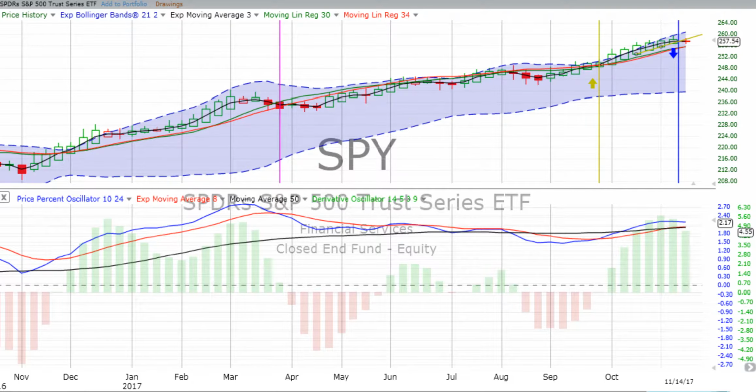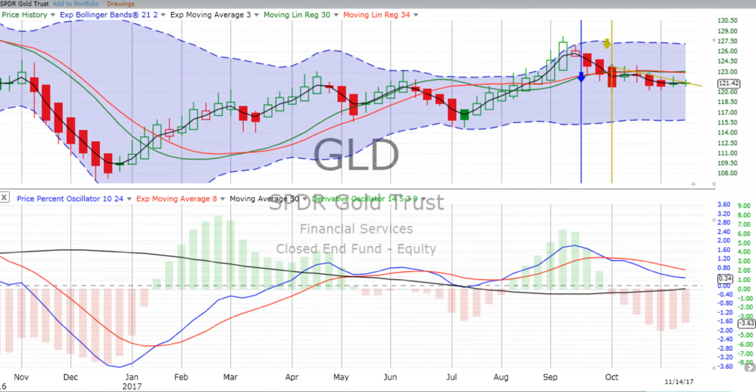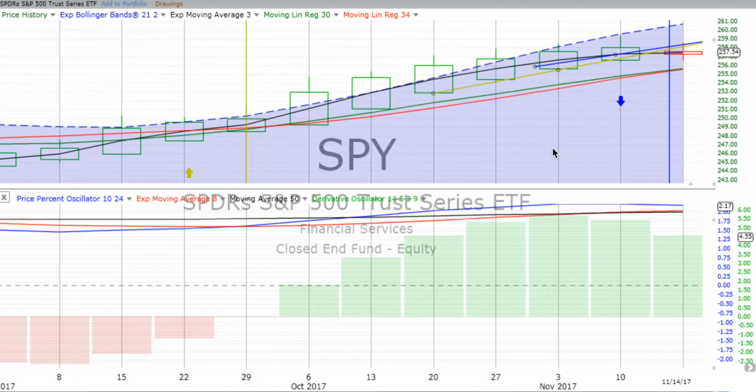We see stocks decidedly down for the day, both the S&P 500 and the Qs, the NASDAQ 100. Conversely, TLT, the 20-year bond, and GLD, gold, are up. Let's jump right into the SPY, the Standard & Poor 500. This is the ETF that we follow that tracks that basket of 500 big volume stocks in the market.